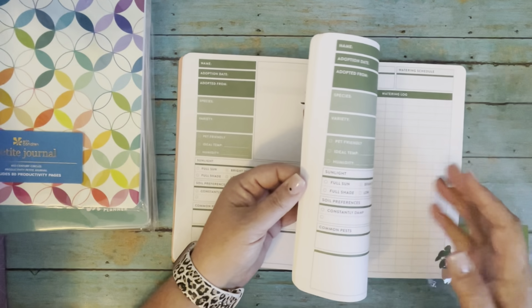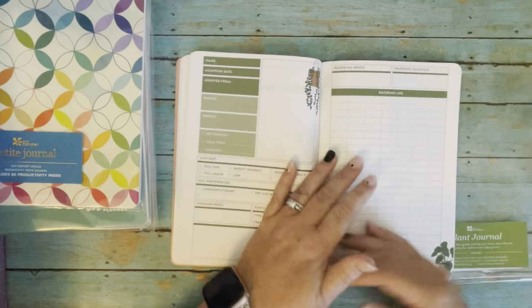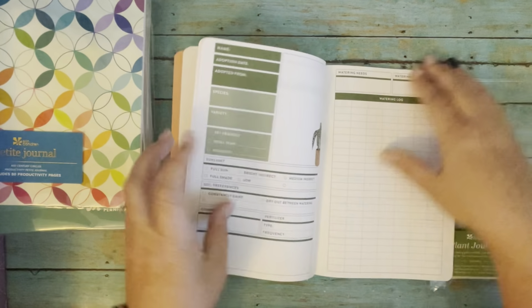Information here. And then let's see, trying to get past, these are the same watering. So that repeats. Watering needs, watering needs.